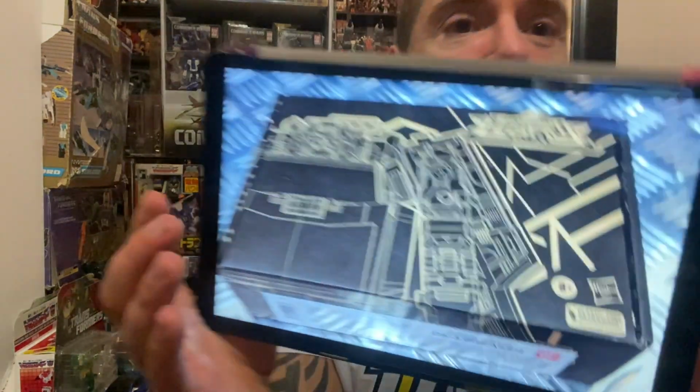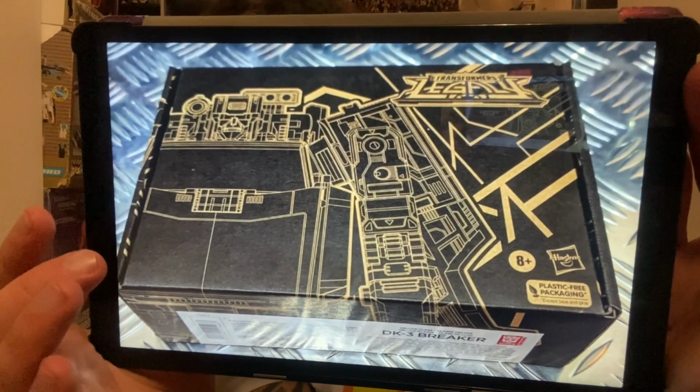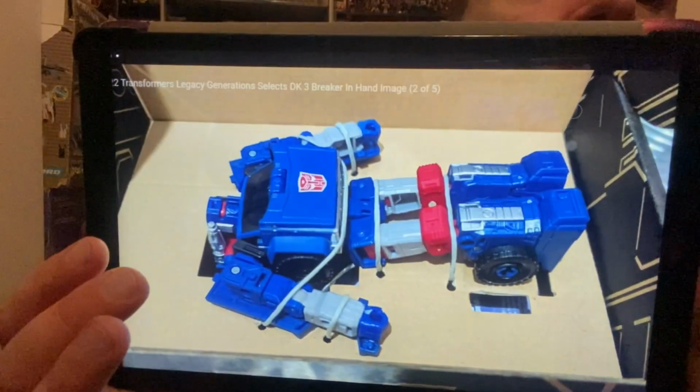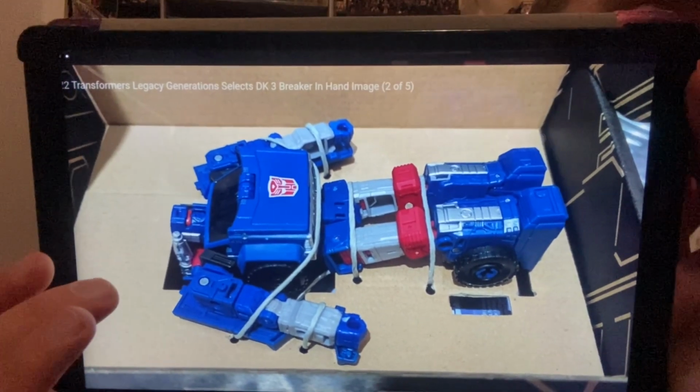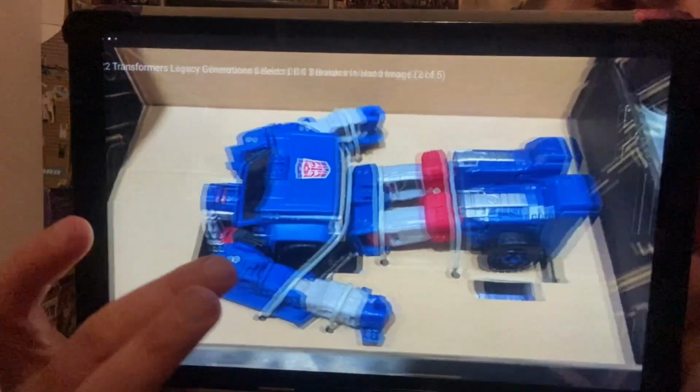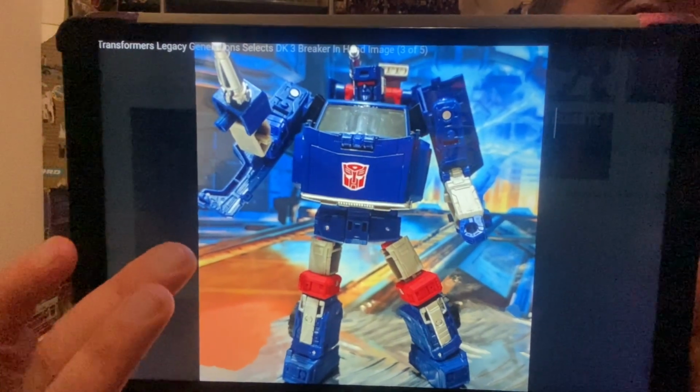Or maybe I'm just a sucker for an electric blue, whatever it is. I think the colour scheme for this guy, DK3 Breaker, just really works. So these are some in-hand images from the recent Takara Tomy Toy Fair over the weekend. And as I say, I just think that colour scheme really works.